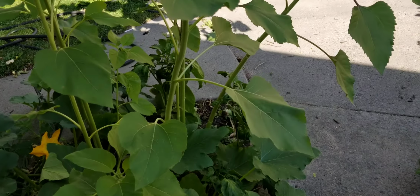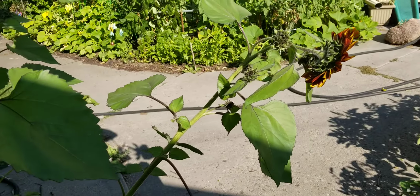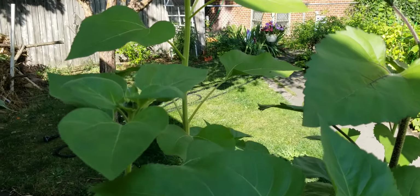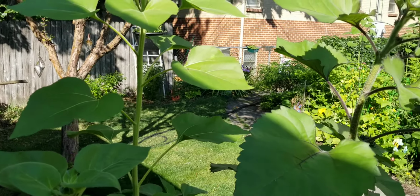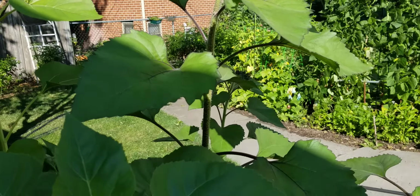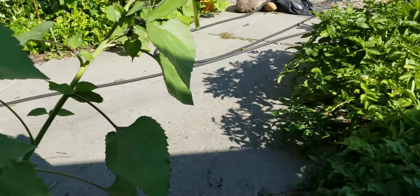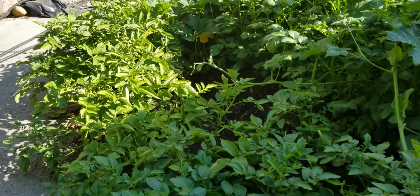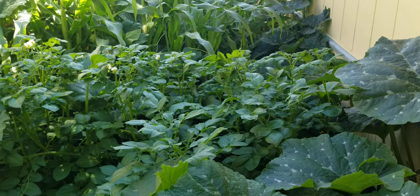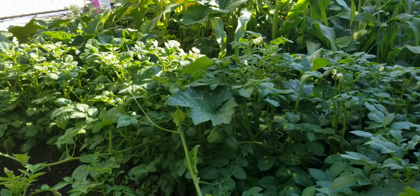Anyway, you were looking at the Chianti red, and it's starting to bend over a little bit, so I'm going to have to tie it to the other two just to make sure it stays structured. And all of the other sunflowers are getting ready to bloom. Looking beautiful. And the potatoes still looking amazing. And the gold potatoes are blooming now. Blooms all over the place.